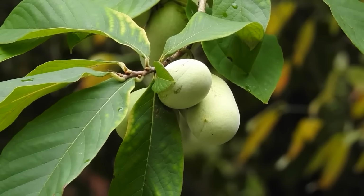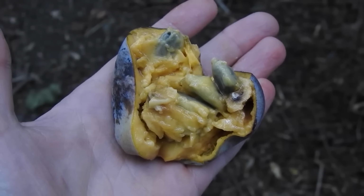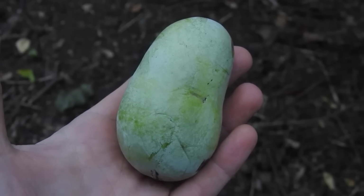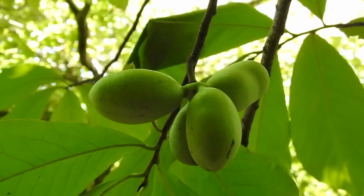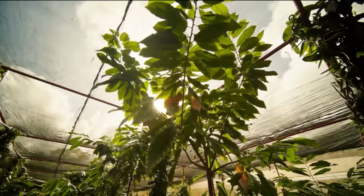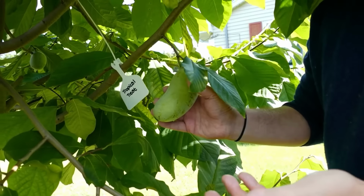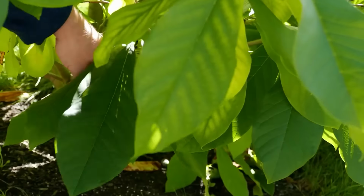Pawpaw fruits taste like a combination of banana, mango, and melon, with a creamy texture that's completely unlike any other temperate fruit. They ripen in fall, and a mature tree can produce 50 to 100 pounds of fruit. The trees are also beautiful, with large tropical-looking leaves and maroon flowers in spring. Here's what makes pawpaw remarkable. These trees are long-lived. They'll produce for 50 to 100 years or more.